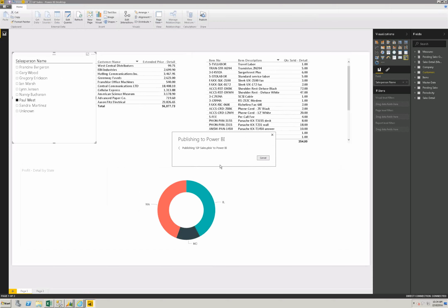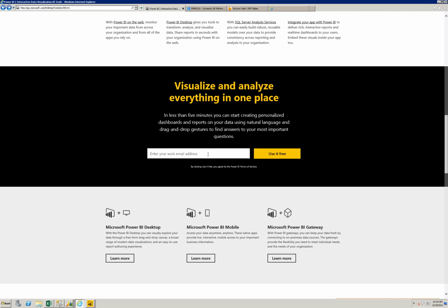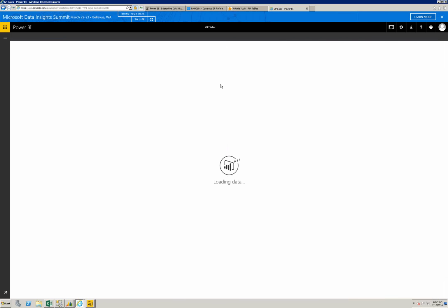It's now publishing it up to the cloud, to Power BI. And now when I open up powerbi.com, as it's loading, what's going to happen now is I'm using one of the data management gateways to actually connect to my SQL server that's on my VM.